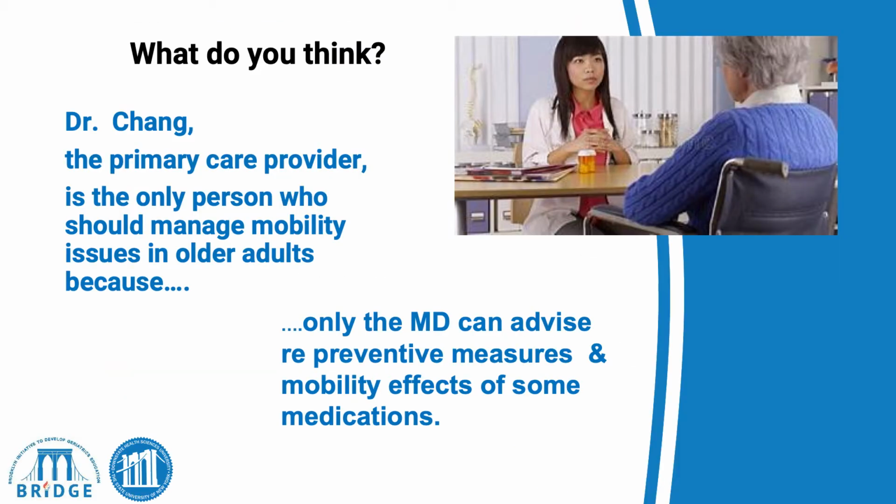Here's another example. Dr. Chang, who's a primary care provider, really is the only person who should manage mobility issues in older adults because only physicians can advise about preventive measures and mobility effects of medications. What do you think about this response, that we leave it up to the primary care provider only to do this? Many of us have grown up in the sense that the physician does make all of the decisions about patient care. What do you think about this response for the older adult?